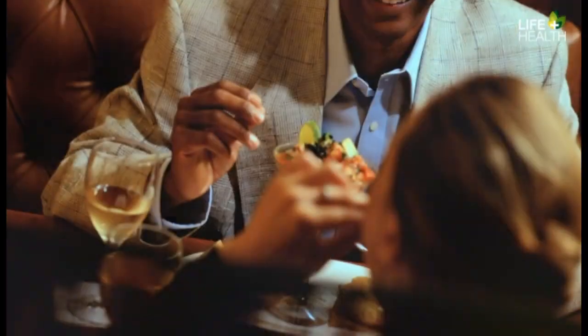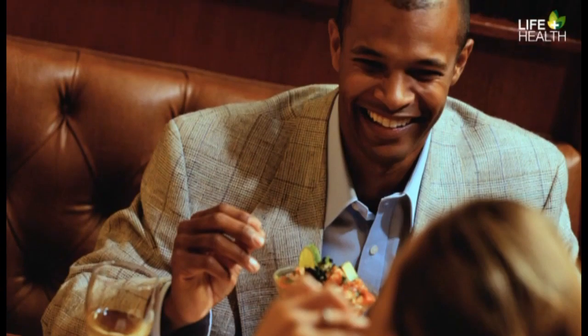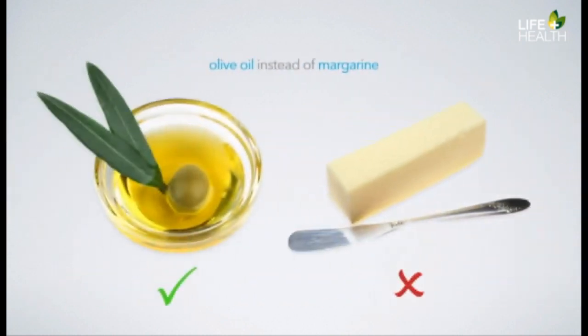If you are eating out, there is no foolproof way to avoid trans fats. However, if you avoid deep fried foods and stick to healthy vegetarian options, you'll actually minimize your chances of getting any trans fats in your meal. Also ask for olive oil instead of margarine.